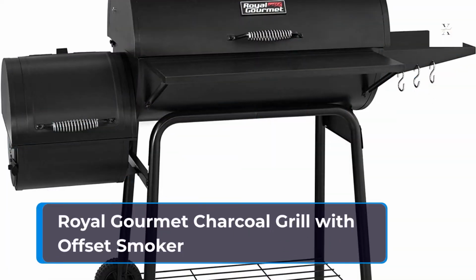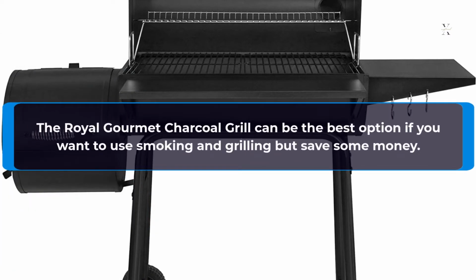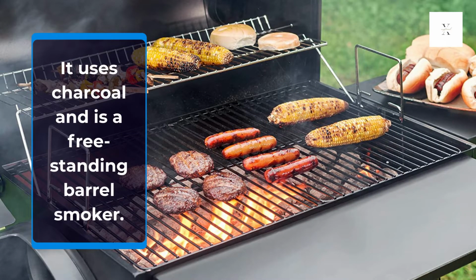Royal Gourmet Charcoal Grill with Offset Smoker. This brand of offset smoker also works as a grill. The Royal Gourmet Charcoal Grill can be the best option if you want to do both smoking and grilling but save some money. It uses charcoal and is a freestanding barrel smoker.